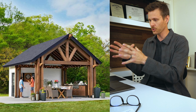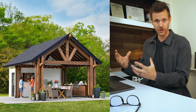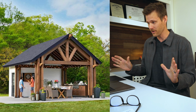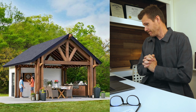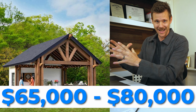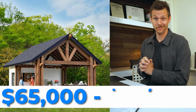If you want an outdoor space like this, when it comes to the piering that's involved to hold this structure, the architectural engineer drawings that you're going to need, the concrete there if you don't do pavers, and this structure, realistically, with a couple bells and whistles, you're going to be between, I'd say, 65 and 80K for that kind of space. That's what it takes for something like that. So just plan on that.